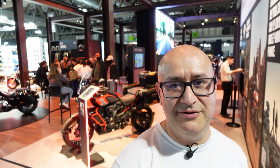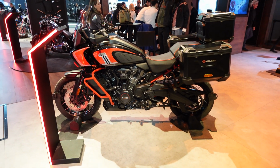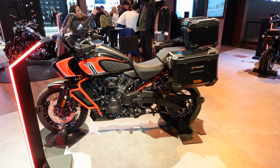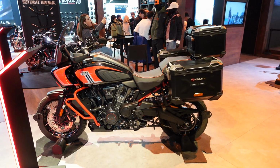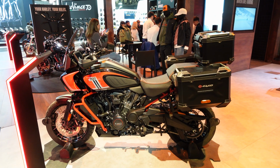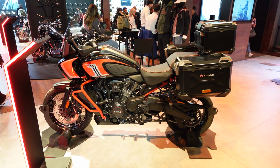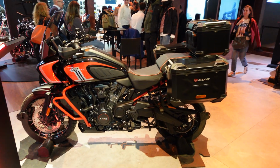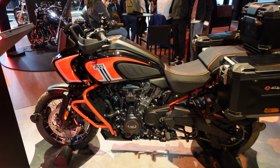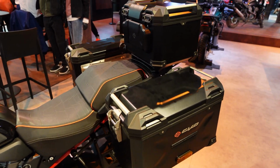Here we go. So I'm going to start with one of the few bikes that I do actually know, and this is the Harley Davidson Pan America. Now, I rode this both off-road on knobblies and on-road when it first came out, and you know what, as a first effort from a company that never made an adventure bike before, I thought it was pretty good. Now this is the CVO version. This is with all the accessories. It's got this amazing orange and black paint job. The CVO luggage boxes that are on there.